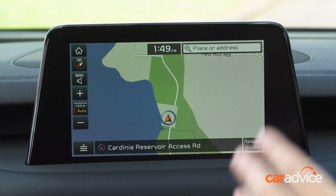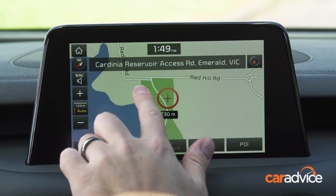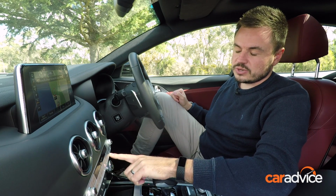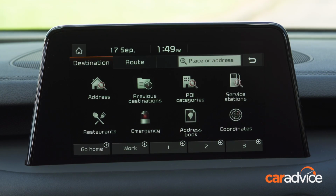So this is the home screen that I normally have it on when I'm driving. So it's just the map screen. And you can see it's fairly easy to use, zooms in and out rather nicely, and you've got a fairly high resolution screen as well. Down the bottom here, you've got all the shortcuts. So if you do want to just come straight to the map screen, you just hit map, and if you want to go to the nav screen to enter destinations, you can enter them in here.